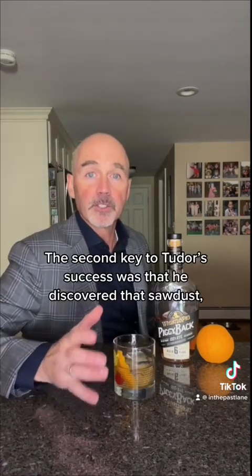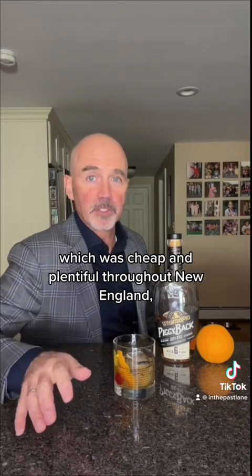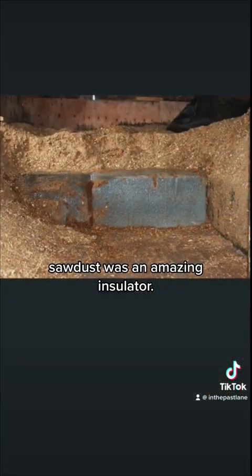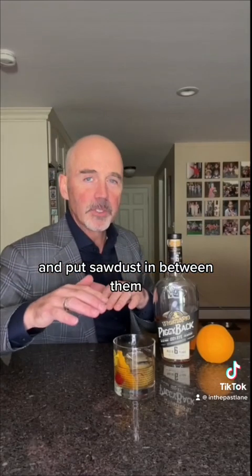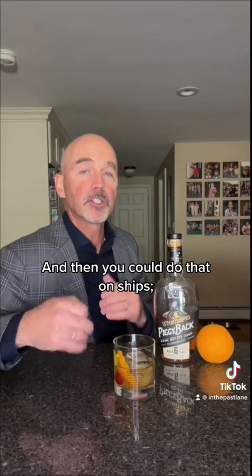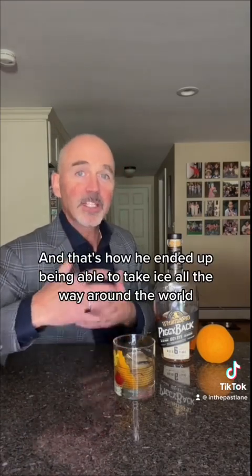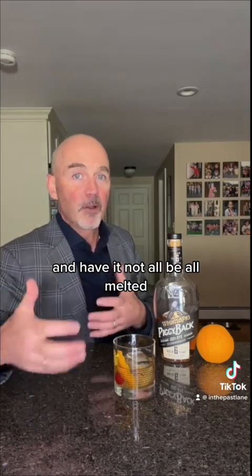The second key to Tudor's success was that he discovered that sawdust, which was cheap and plentiful throughout New England, was an amazing insulator. So you could take ice blocks, pack them in an ice house, and put sawdust in between them, and those ice blocks would stay fresh and melt very little for months and months and months. And then he could do that on ships. You could pack ice into the holds of ships with sawdust, and that's how he ended up being able to take ice all the way around the world and have it not all be melted by the time he got to port.